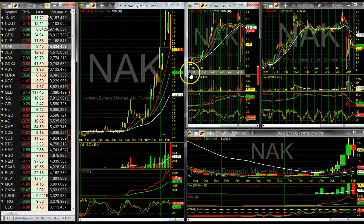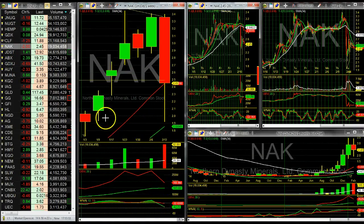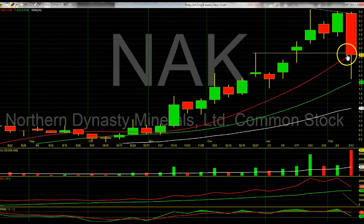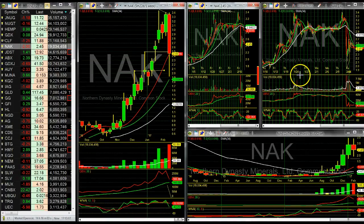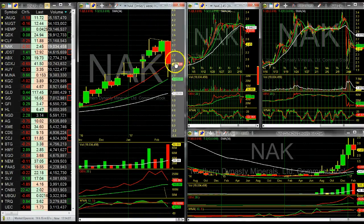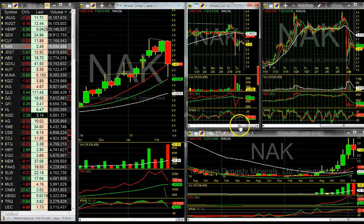Alright, so NAK came all the way back into support on a weekly and bounced. Holding the 8 so far. Looks like today we closed below previous highs. So is it going to fall into the next range of things all the way down to 2? It's been down there twice already. Doesn't look good for NAK. That is a huge bearish candle on the weekly. So if you're still bullish on it, I think you might be mistaken.